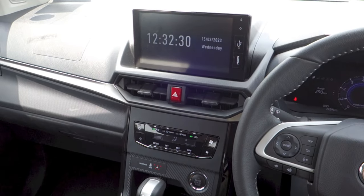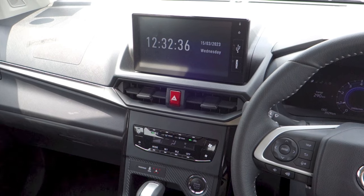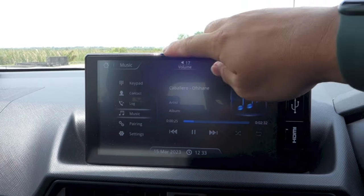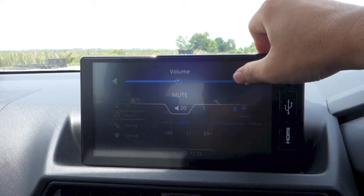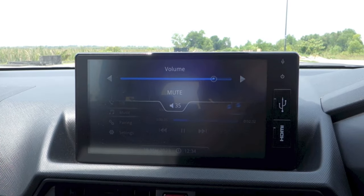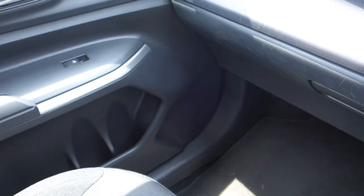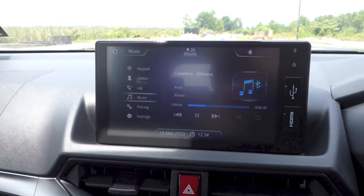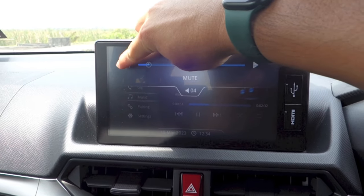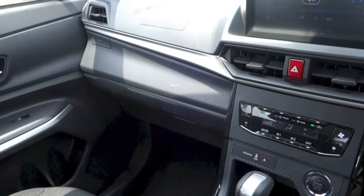The Alza H and AV trims come with the display audio touch screen head unit. The system features a 9-inch infotainment display, various media connectivity options, and 6 speakers. The stock sound system that the Alza uses is actually not that bad.